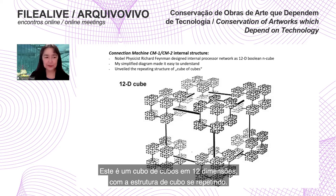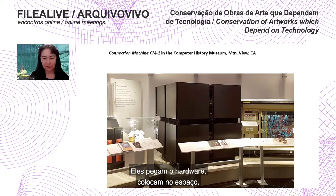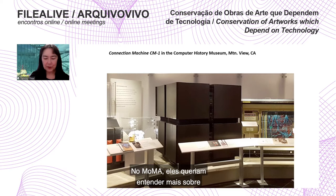And this is a 12-dimensional cube of cubes. And you see this repeating cube structure. And this is the machine as it finally looked. This is how the machine is exhibited in a computer museum. They just take the hardware and put it somewhere on their floor, and they put a label on it. And for the computer museums, and this is in several computer museums, that was always enough, and that's only how it was exhibited. For the Museum of Modern Art, of course, they wanted to understand more about how the design communicated to the people who saw it, to the people who used it.